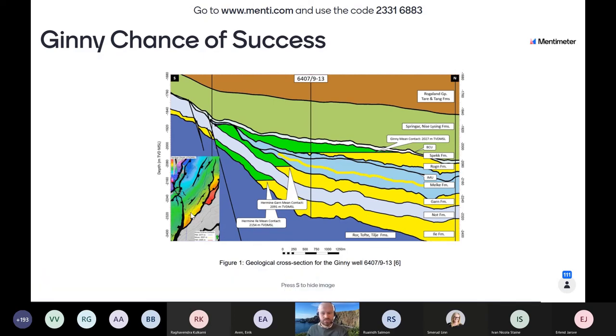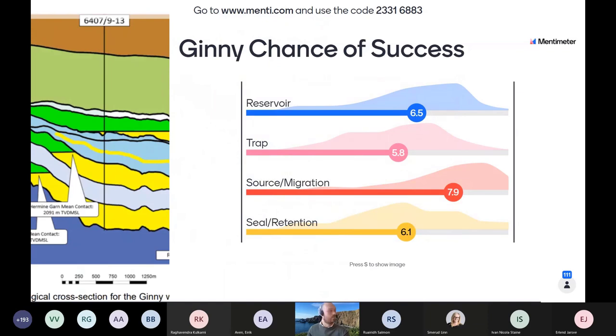So let's look at the results. Reservoir 65%, trap 58%, source and migration 79%, and seal and retention 61%. So then you have the trap as the most risky part, and source and migration seems to be more or less proven in this area, situated between two discoveries. And that gives you a chance of success of 18%.